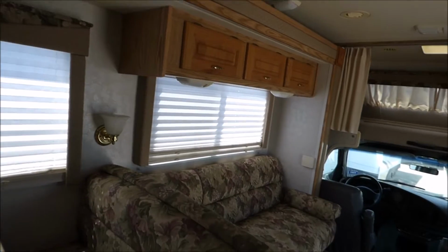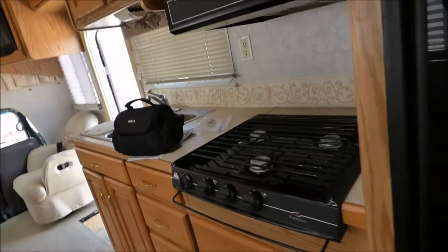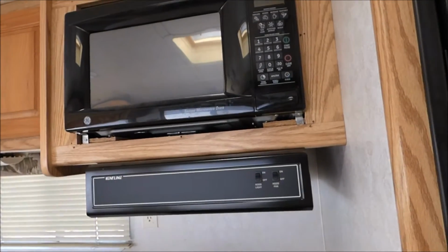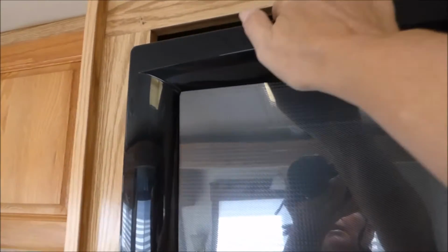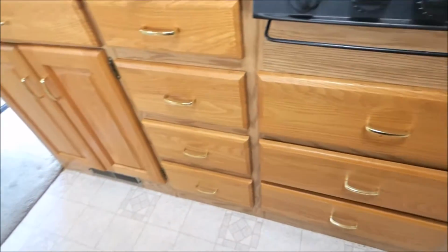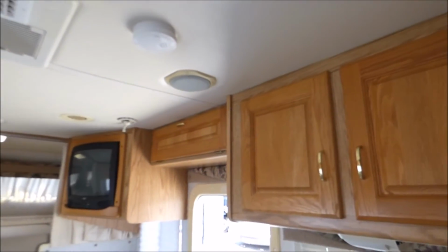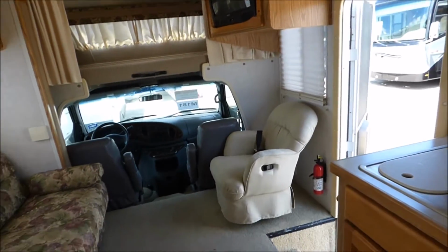Okay, and it has a slide. And the kitchen. Oh, no oven. It doesn't have an oven. And somebody has replaced the microwave at one point and didn't save the vent thing that goes around it. But yeah, no oven. Lots of drawer space. Too bad it doesn't have an oven. And cabinets up here. Cabinets over there. TV over there. And a little corner chair there.